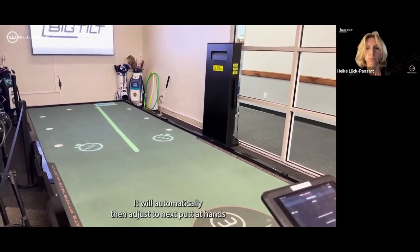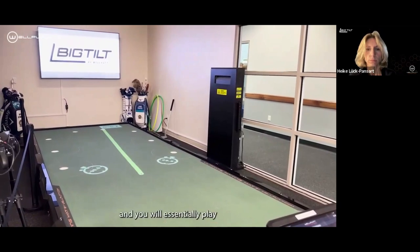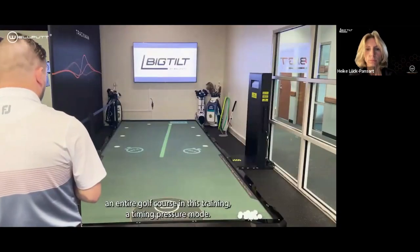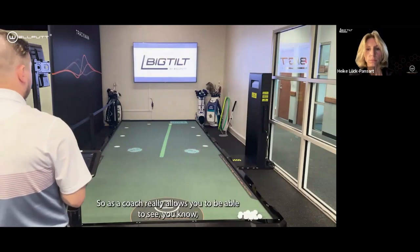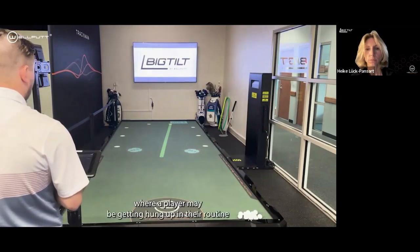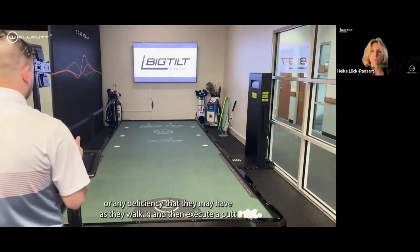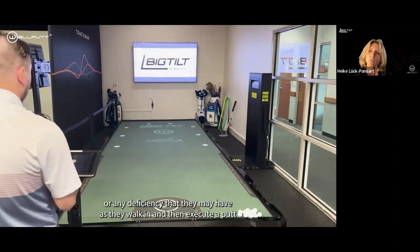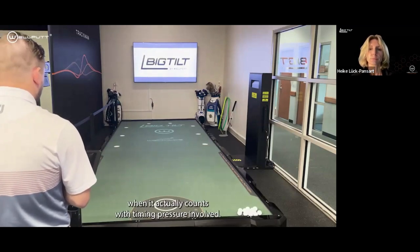It will automatically adjust to the next putt at hand, and you will essentially play an entire golf course in this timing pressure mode. So as a coach, it really allows you to see where a player may be getting hung up in their routine or any deficiencies that they may have as they walk in and then execute a putt when it actually counts with timing pressure involved.